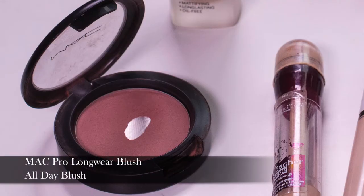For blush, I have been reaching for neutral tones like this one, and this is by MAC. It's one from their Pro Longwear blushes, and it's called All Day Blush. And as you can see, it's just a subtle, a little warmer brownish tone, which I like to wear a lot in the fall. And I've already hit pan on it because it really stays put for at least 8 hours without fading, which is great for work.